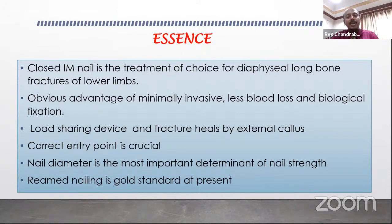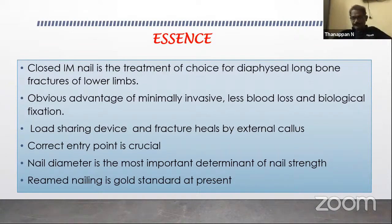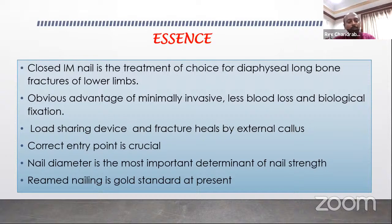The closed intramedullary nail is the treatment of choice for all diaphyseal long bone fractures. And even in the metaphyseal-diaphyseal long bone fractures nowadays, I would say closed intramedullary nailing is the treatment of choice. It has an obvious advantage of minimal blood loss, minimally invasive. The biology is preserved because the fracture hematoma is preserved. Again, your reaming increases the autograft at the fracture site, making it heal faster. And it's a load sharing device, and the fracture heals with external callus.